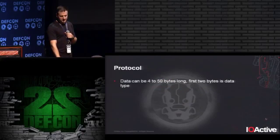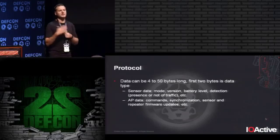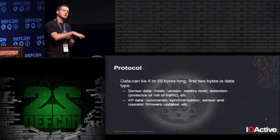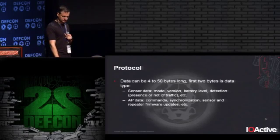So the data part is 4 to 50 bytes. The data that the sensor sends is sometimes the battery level, the firmware version, the detection of a car, if there is traffic or not. And then from the access point to the sensors or repeater, you get synchronization data, and also configuration information, and also firmware updates.